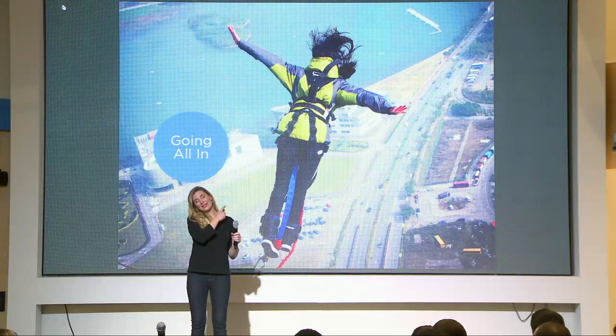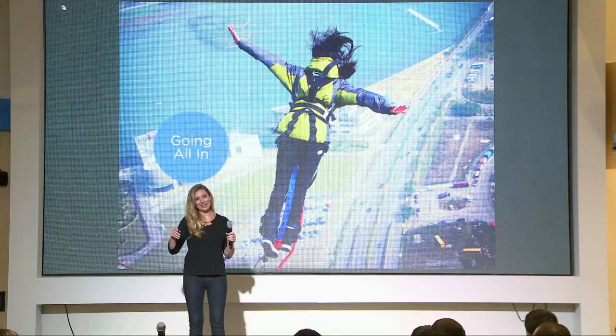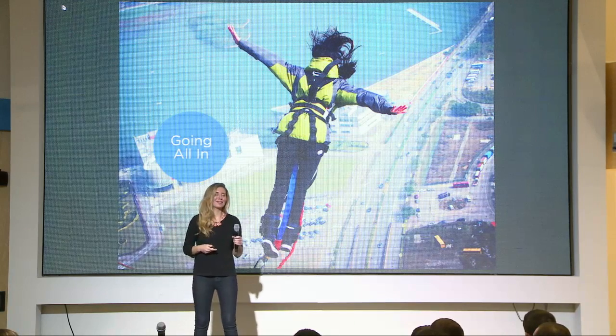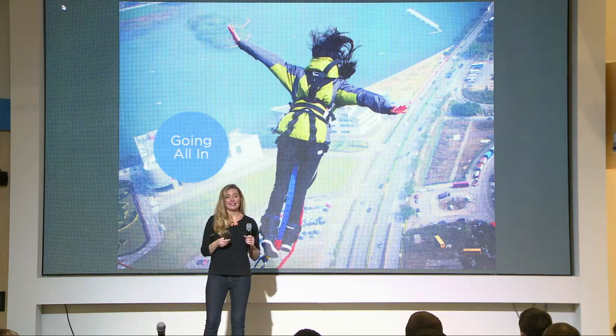This is a photo of my co-founder bungee jumping. I mean, we didn't just figuratively go and take a giant leap. This is actually, I don't know, I thought it was cool. But yeah, my biggest regret is not doing this sooner.